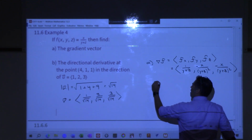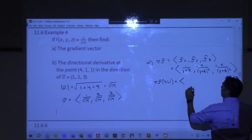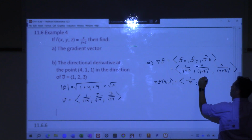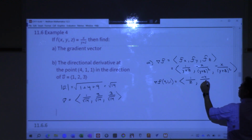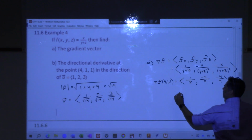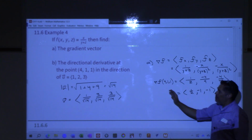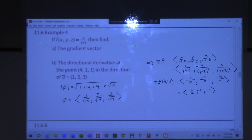So let me write it this way. The gradient vector at the point 4, 1, 1 is equal to, let's see, 1 over, we're plugging in 1 for y and z, so that's 1/2. And then here, negative x, x is 4, and then over, oh, that's 4 again, isn't it? Because this is 1 plus 1, 2 squared. That'll turn out to be -1, and then here will be -1 as well. Okay, so that is 1/2, -1, -1. This is the gradient vector at that point, and here's the direction. I dot the two, and that will be my directional derivative.